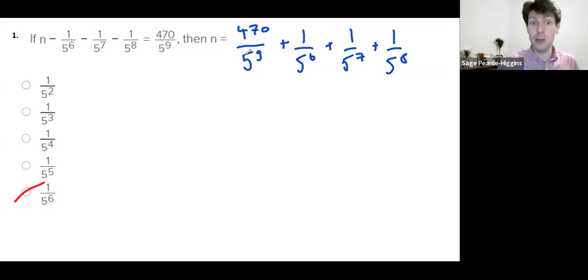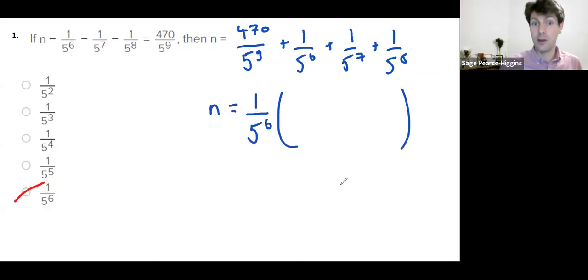We have some exponents, and we're adding these exponents together. There are a bunch of rules, and we'd go through them in a live course. But here, the key is that if I'm adding exponent terms together, I want to use some kind of factorization. So what can I factorize here? I could factorize 5 to the power of 6. I can say, okay, n equals 1 over 5 to the power of 6. Let's put that into a factorized form.